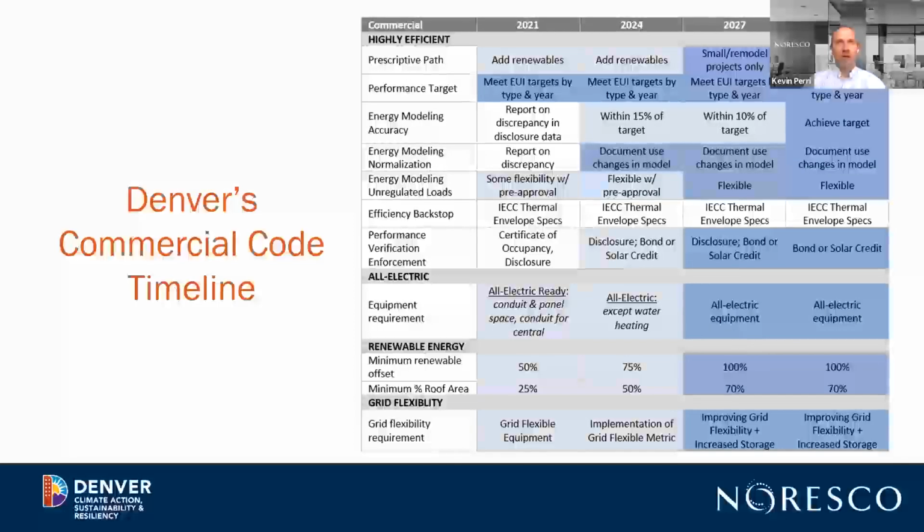And you can see right now, we're in 2021, and we've got the 4 categories that the City and County of Denver says that in order to get their goals, these are the 4 things that we need: highly efficient, all electric, renewable energy, and grid flexibility. As time goes on, you can see we start to ramp up, the city starts to ramp up their demand for getting to net zero energy, which means if you look at all electric ready in the 2021 code cycle, that simply is just introducing the concept to the community.